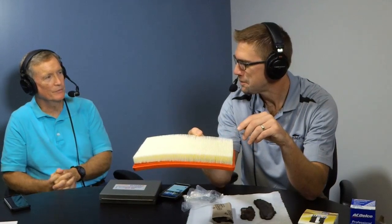Are those way more expensive? They're not too terribly more expensive. Typically, you see them $10 to $15 more, so it's not bad. Most cars you replace every 30,000 miles. But you do see some cars, their owner's manuals are a little aggressive. They say 7,500 to 12,000 miles.